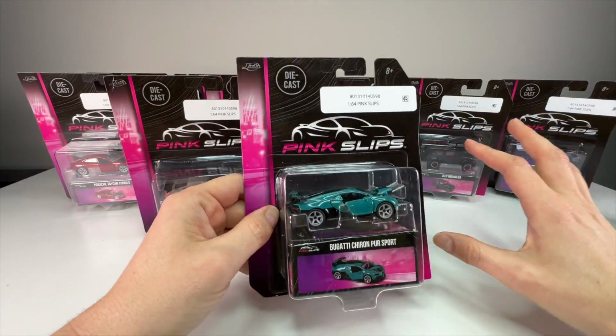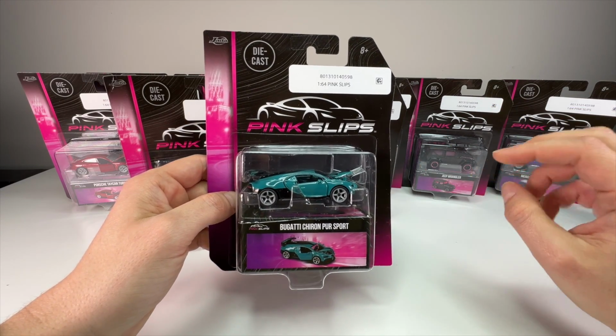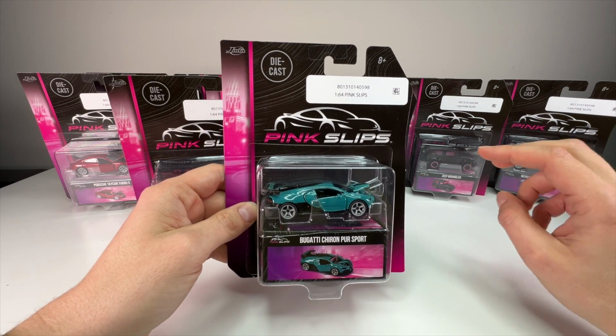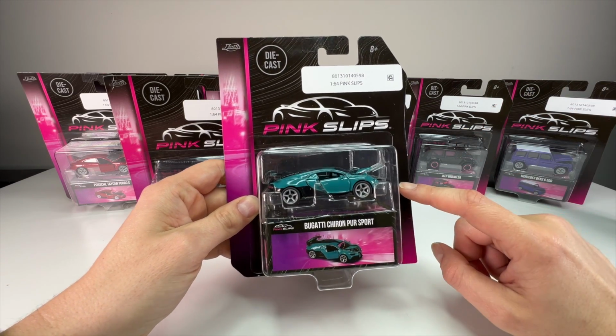All excellent castings, really nice cars. The second video, we're going to be unboxing the 6 cars from the second wave, and then the third video, we're going to be unboxing 20 Majorette castings, and you're probably going to wonder why, and we're going to get into that here in a second.